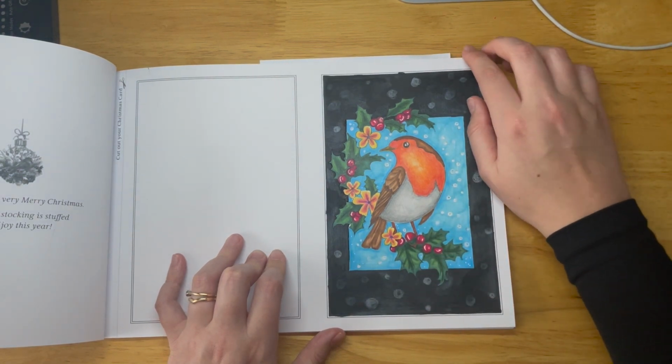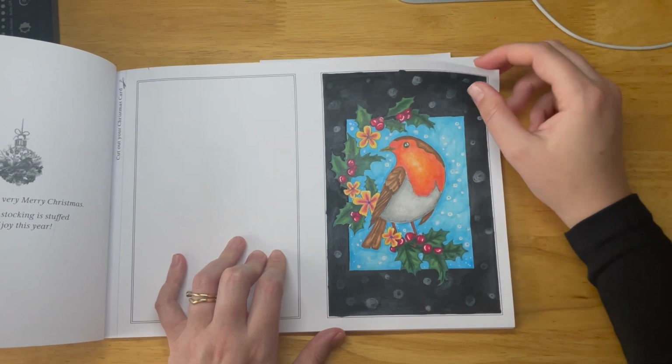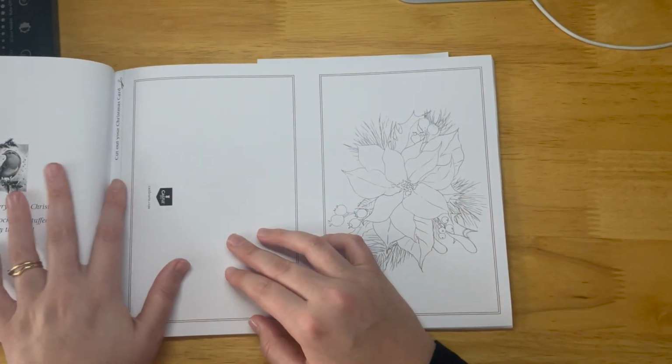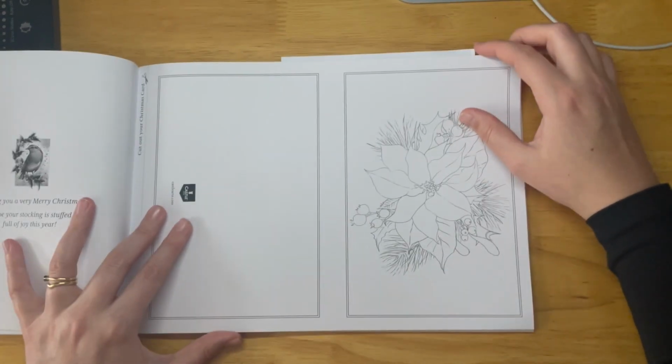Obviously I've only got certain supplies with me because I'm living with my in-laws, so lots of things are packed and stored away in boxes in a garage. I mean, it's a very nice garage, but it's in a garage, it's not in a home.